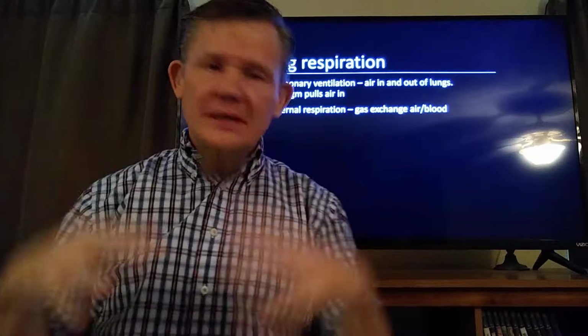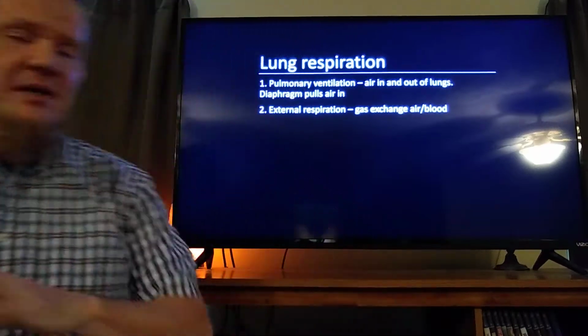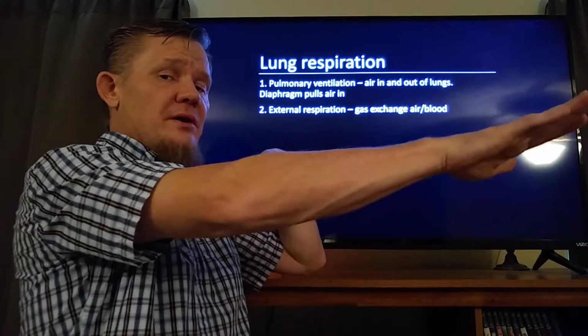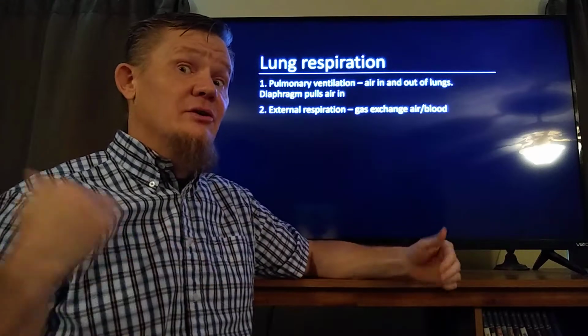Birds breathe really weird. But the reason is because of how their lungs are set up, and what this does is it actually makes it so they have a one-way flow of air through the lungs, and what this does is it makes their lungs way more efficient.